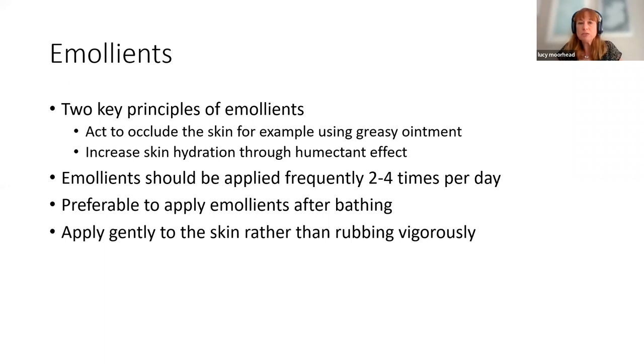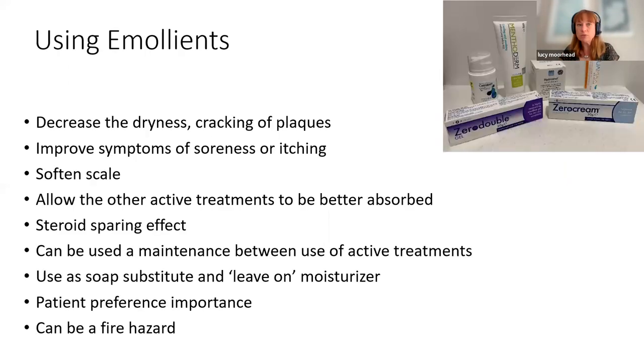Generally speaking, we would ask patients to apply their emollient 2 to 4 times a day. On Friday, we admitted a patient to our wards with pustular psoriasis, and we would be asking for her to have topical steroids put on twice a day and then emollients every 4 to 6 hours. I would say there's no right or wrong answer. My personal preference would be to apply emollients after bathing. And you would always want to apply gently to the skin, in a stroking motion, I don't know if you can see that, rather than rubbing vigorously. If you rub vigorously, you increase the chances of folliculitis, which you want to avoid.